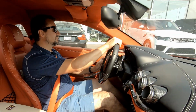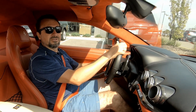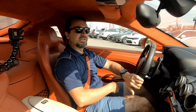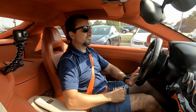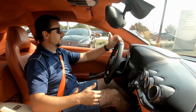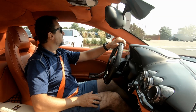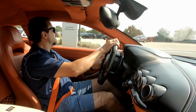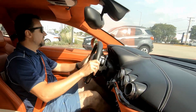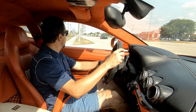I gotta tell you, it looks like a supercar. It feels like a supercar, but yet I haven't pressed the gas pedal yet. It's not very intimidating, meaning that I can see very clearly out of basically the entire vehicle. You can see how nice the visibility is. I hope the cameras are showing that as well.